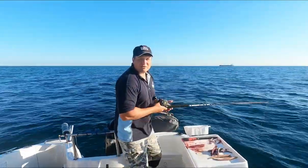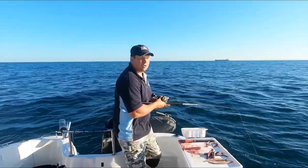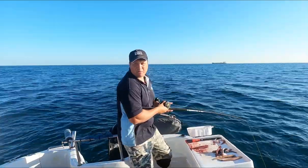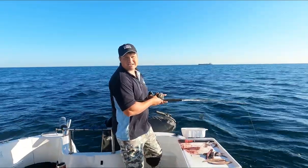For the rigs today, we're using just my running ledger turbot rigs. It is simply a running ledger, length of fluoro, a couple of glow beads and a little tiny spinner blade. And we've now got enough tide. We're now pushing, still a little bit slow, about 0.8. But we've got tide picking up and we're going to be going up and down the banks now.